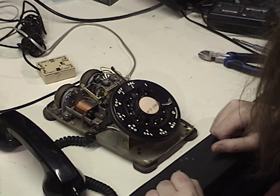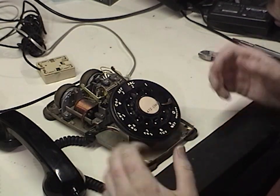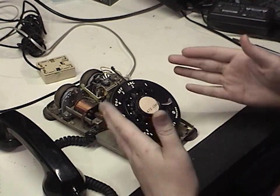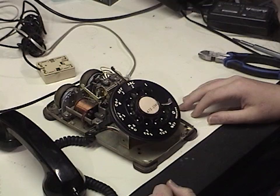And now we've fixed this. So let's shut her down for the night. We'll come back tomorrow when I can make some more noise, and we will hear this thing ring in full, and we'll do some more testing with it before we wrap up. Cool.